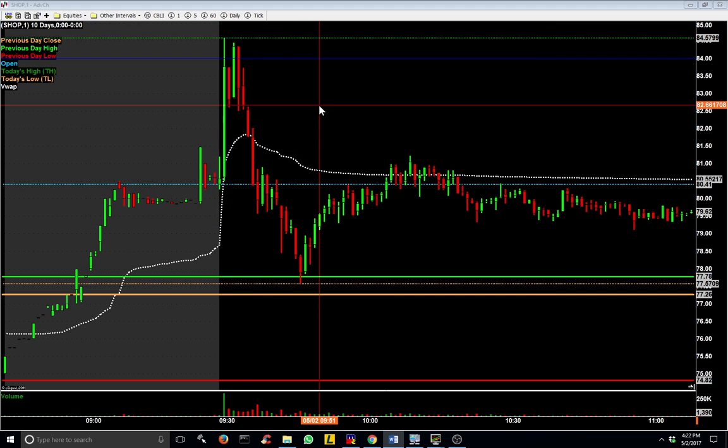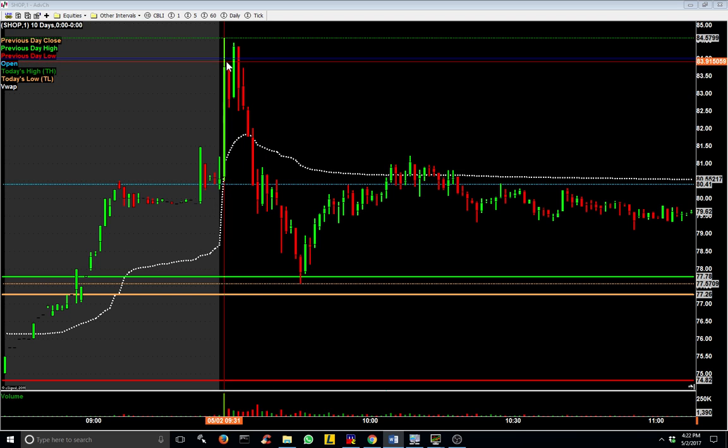First up is SHOP, S-H-O-P. In the room, right at the open, Titus called watching for a fade on SHOP, and we actually were short right here at $84 even.